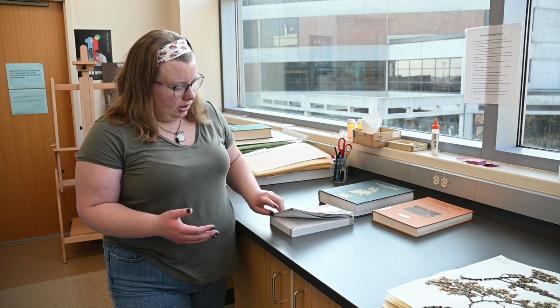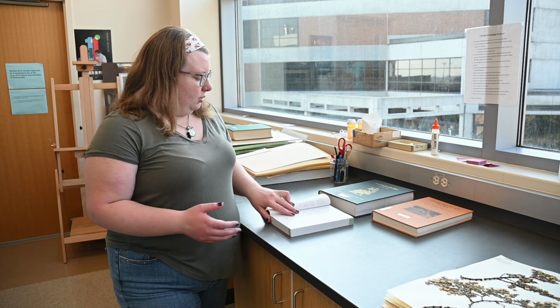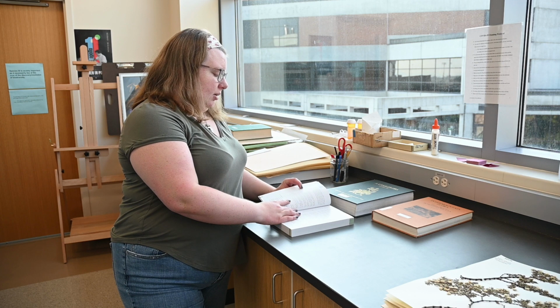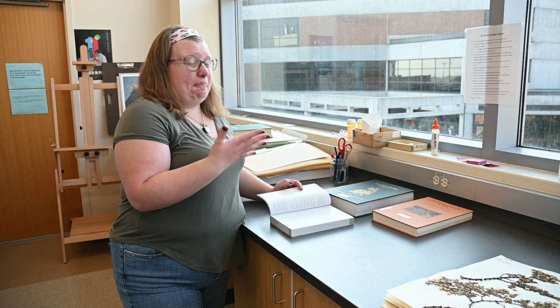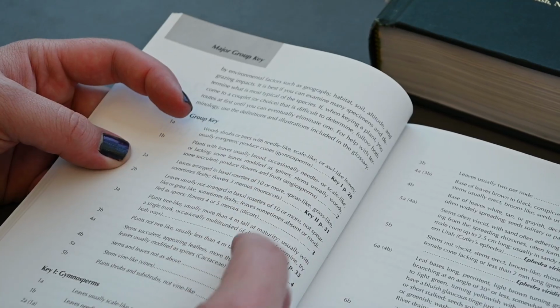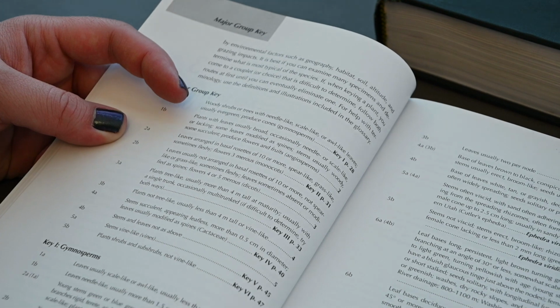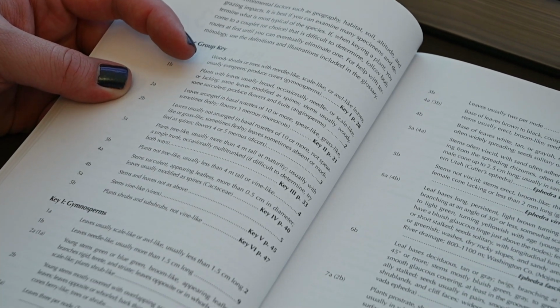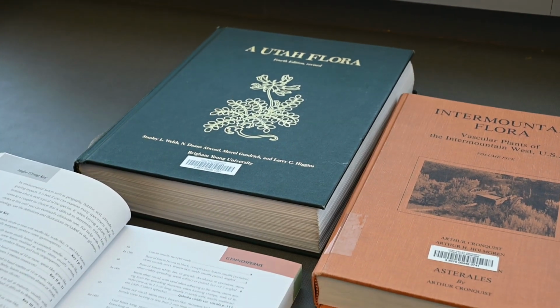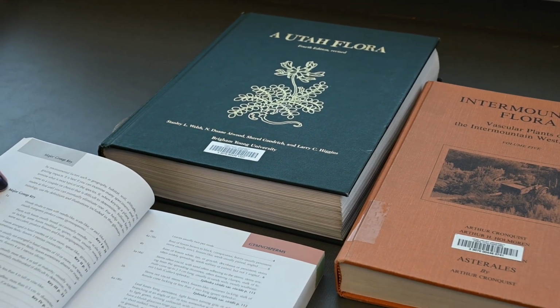And so what we'll do is use a key, which gives us a couplet that has two choices. In each choice, we get to pick which one better describes our plant. Once we find the one that best describes our plant, we work our way through the key until we find out what our plant is. The reason we use multiple floras is so we can confirm that our identification is agreed on in multiple books.